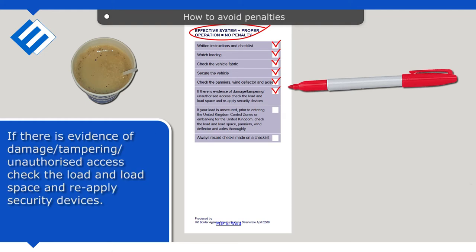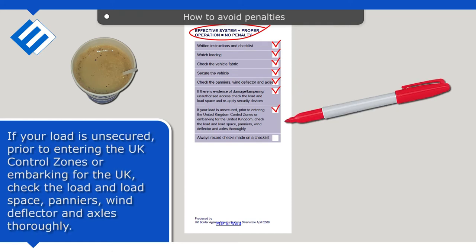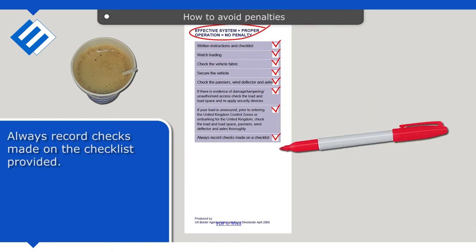If there is evidence of damage, tampering, unauthorized access, check the load and load space and reapply security devices. If your load is unsecured prior to entering the UK control zones or embarking for the UK, check the load and load space, panniers, wind deflectors and axles thoroughly. Always record checks made on the checklist provided.